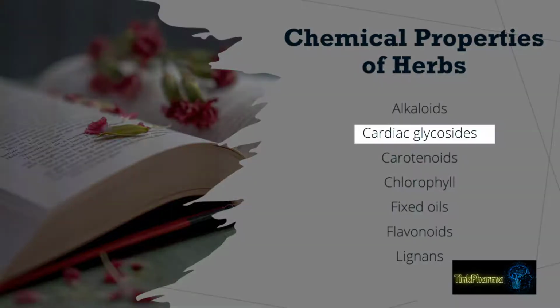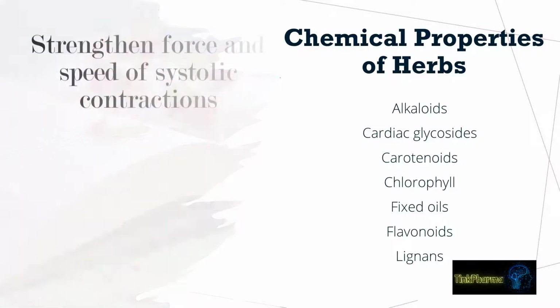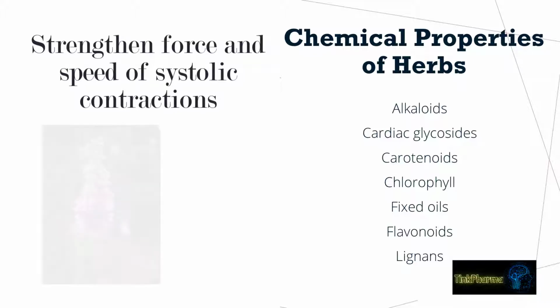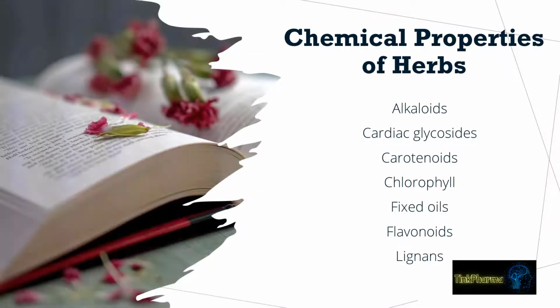For cardiac glycosides, these are chemicals that have a marked action on the heart. They strengthen the force and speed of systolic contractions. Now, one example is the foxglove plant, which contains Digitalis purpurea. So, the Digitalis purpurea is one of the cardiac glycosides.